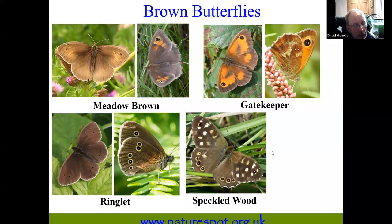And the other one I'll just point to is the speckled wood. This is a butterfly that's quite common, as the name suggests. It's a butterfly that you'll find along hedgerows and in woodlands. It used to be not found this far north until about 20 years ago, and it was one of the first indicators of climate change, which started extending its range, moving northwards. So now you find it all the way up into Scotland.